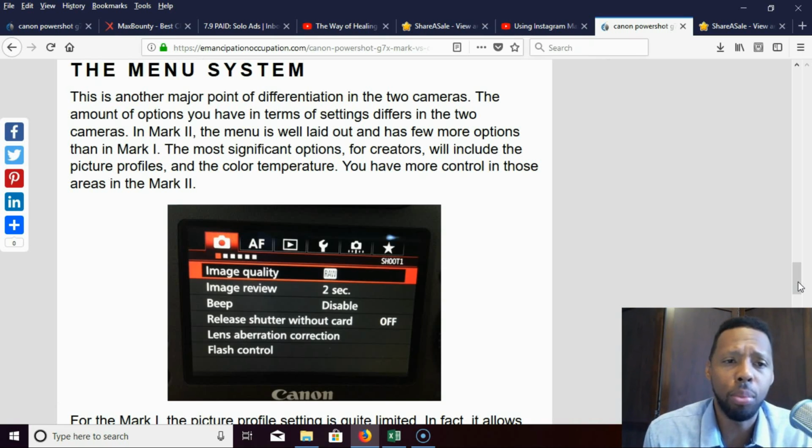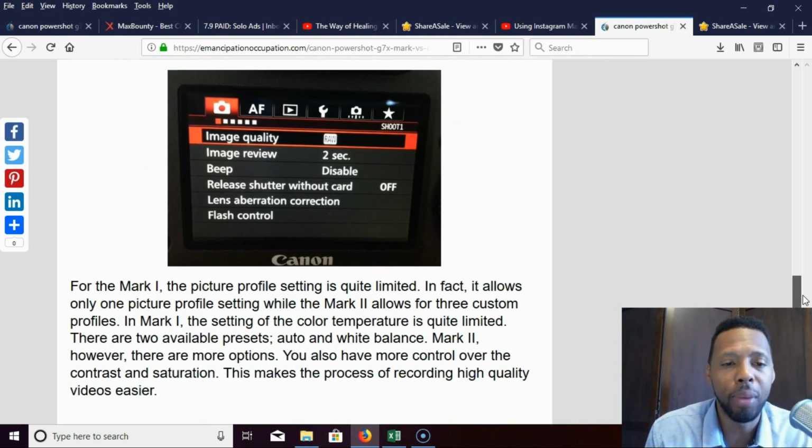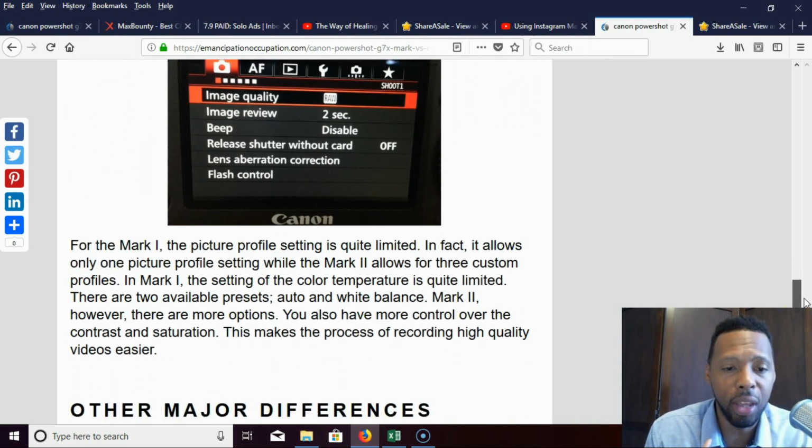And so there are new added features with the picture profiles. We have the color temperature. You can do different things with that you couldn't do on the Mark I. If I remember correctly, you can have more than 3 picture profiles with the Mark II, because I know the Mark I was definitely limited.